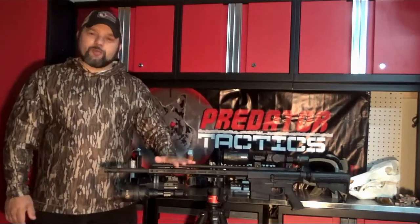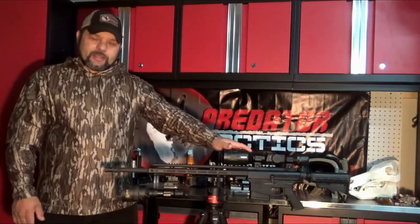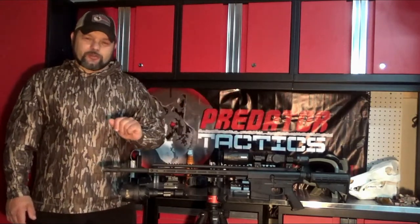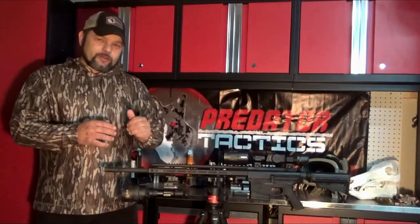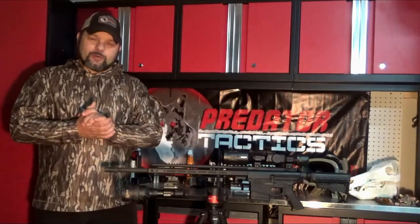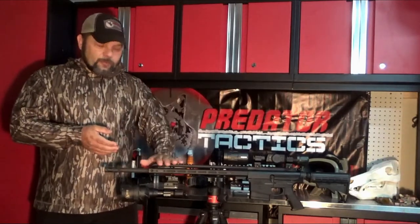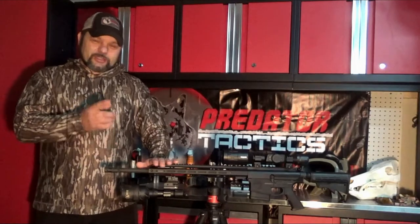Going to see much more of this 243. We are going to put the 5x20 on top of it, the XSight, and you're going to start to see some farther shots. Once I get the bullet that we really like out of it and it shoots good out of it, we're going to start seeing some 200, maybe possibly up to 300-yard shots with this. And we're going to see if Hunter can pull off those longer shots. I know he wants to.